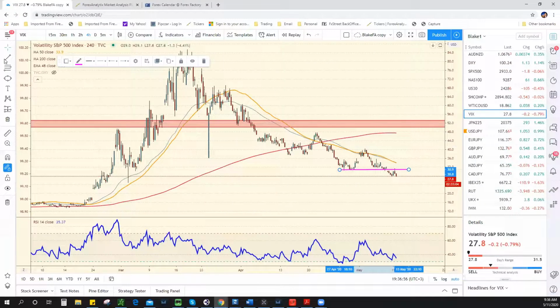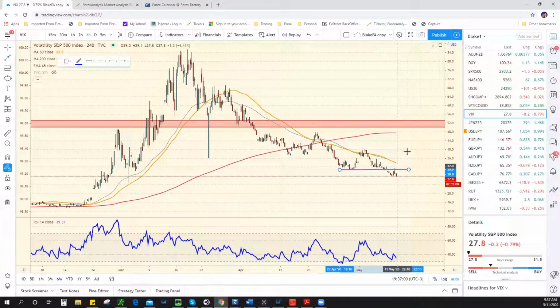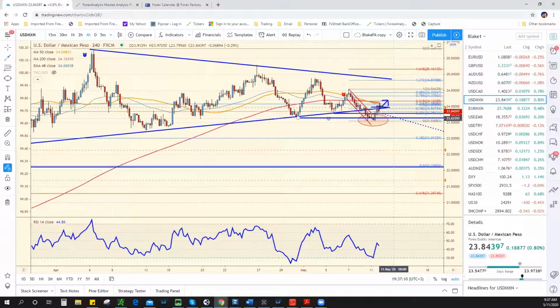But what I would be doing is I would be thinking, okay, if the VIX gets back above 31, 32, and the dollar Mexican peso gets above 24, that would be my cue that stocks are going to roll over. Okay, that's just another method of confirmation that I would be looking for.